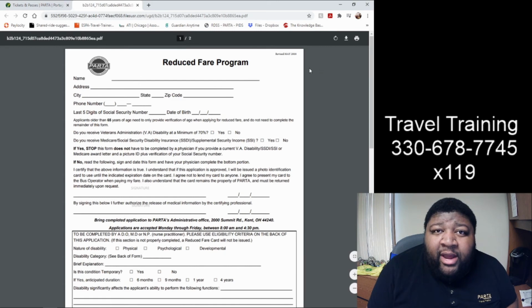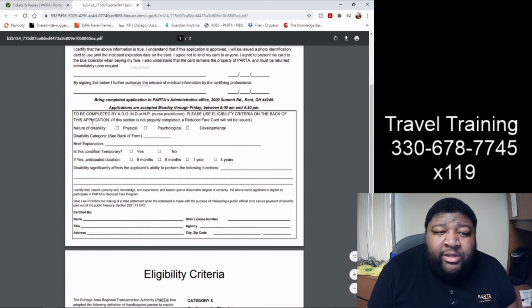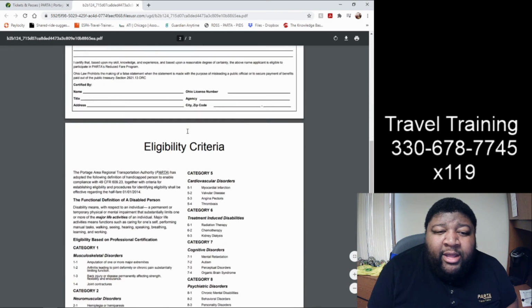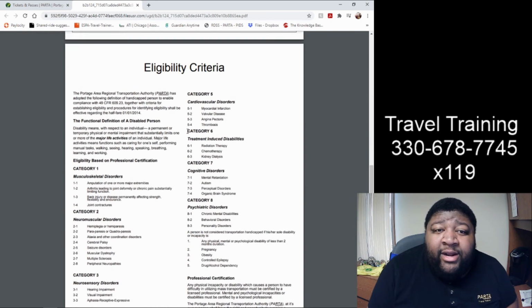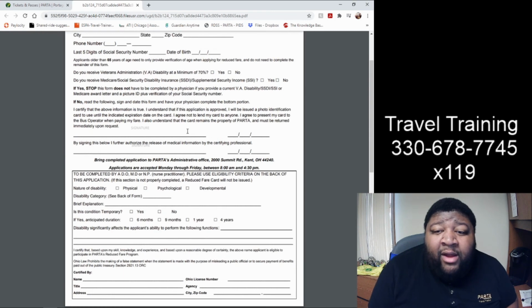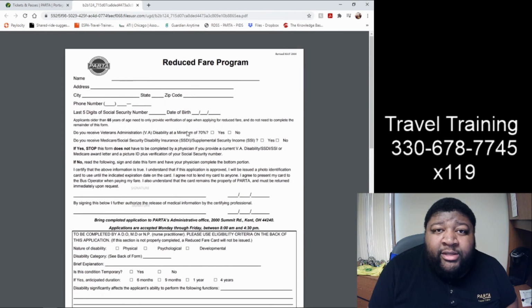You can print this out and fill out this information here. Below, this is where the physician would fill out their portion of the paperwork and then mail it in. And then also there's some extra eligibility criteria on the back side, something for you and your physician to look over if needed. So this is all you have to fill out in order to be approved for reduced fare. Feel free to look into this if you feel like you qualify. Call in to one of our schedulers to talk it over with them to make sure that you have the right paperwork needed.